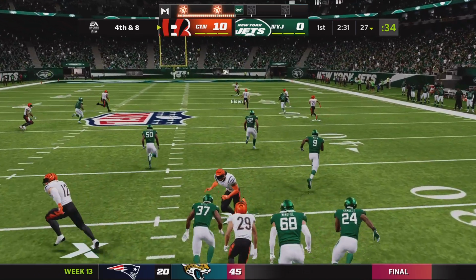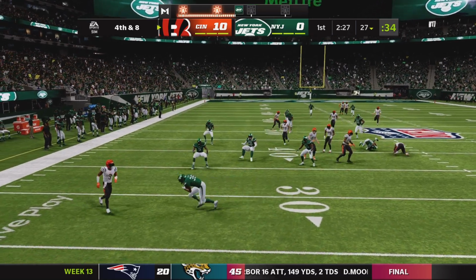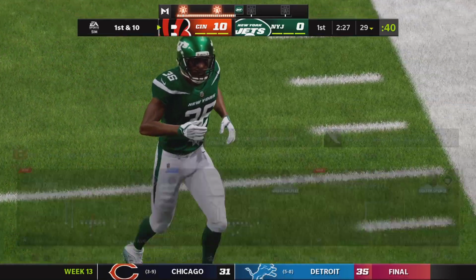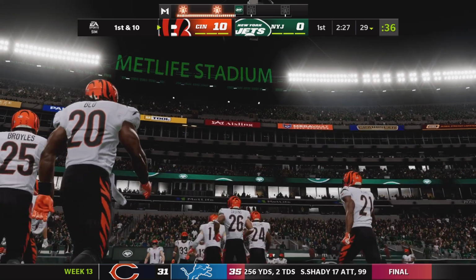On 4th down, the punt team is on as this is sent away. And this will be down just inside the 30-yard line. Cincinnati now ready to take the field.